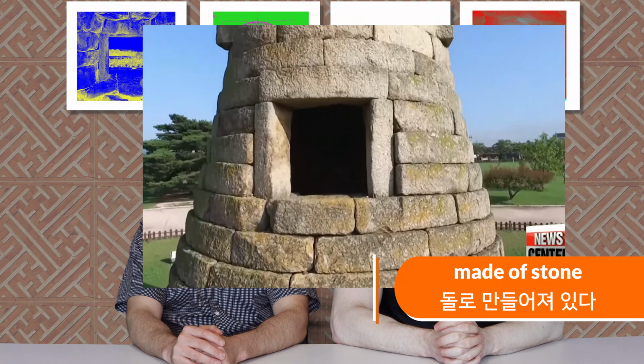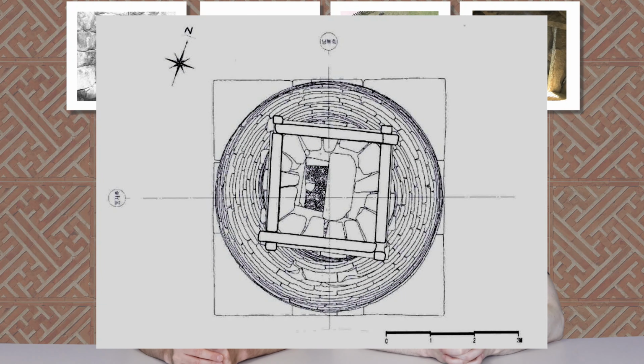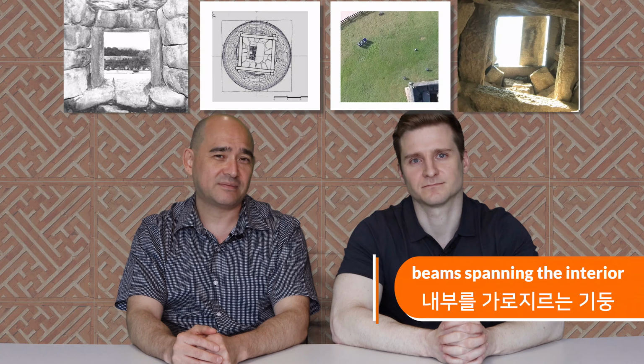Lance, what do you think the images show? I see two outside images and two inside images. The outside images show us the shape of the building. For example, the top and bottom are square, and the tower itself is round. The inside images show us details of the construction. For example, you can see that there's a window and beams spanning the interior.